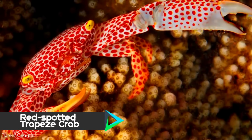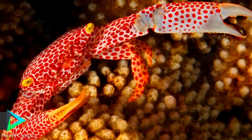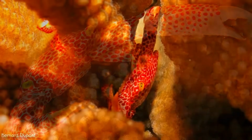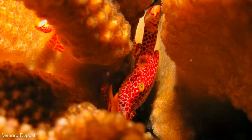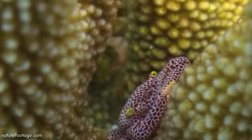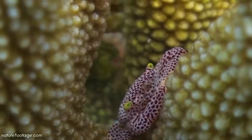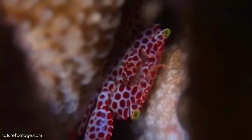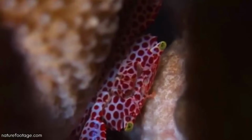Number 6. Widespread in the Indo-Pacific, Maldives, and Polynesia, the red-spotted trapeze crab has a squarish carapace with a spectacular mottled drawing, about 100 to 200 reddish or orange spots on a white or pink background. This guard crab lives symbiotically in association with corals, hiding deep within the coral branches, where it feeds on coral tissue and mucus, and defends the corals from predators, like the coral-eating starfish.